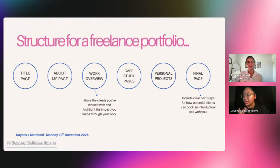So share any clients that you've worked with, the impact that you've made through your work to their business, and any client testimonies that you have will work really, really well here just to catch the attention of that client. So if they're passing through, they can see what people have said about your work and they'll be more intrigued to actually go through more and see the work that you have done in your case study pages.